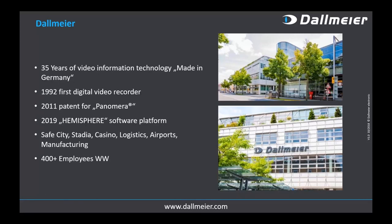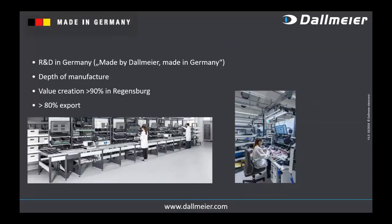And the other one is made in Germany, or to make it a bit more open, made in Europe. Why is that important? We are all aware that cybersecurity and privacy are key topics in general, and in particular when it comes to video technology.